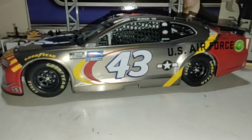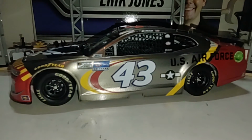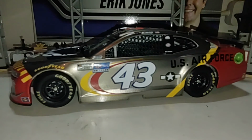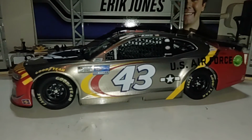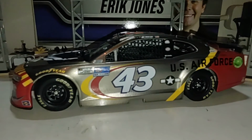And oh, I forgot to mention one thing. This is actually the second diecast produced, because of the diecast identification number. I believe somebody else already got one because I wanted that one, but that's okay.